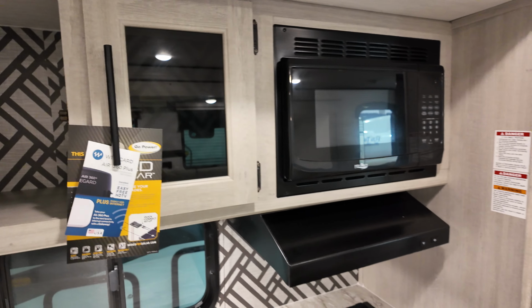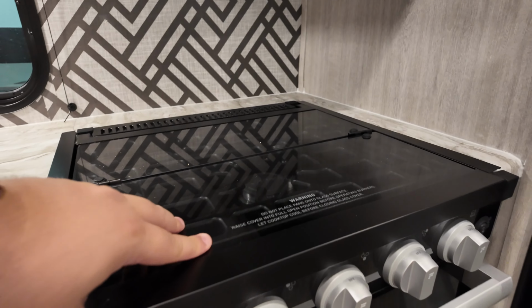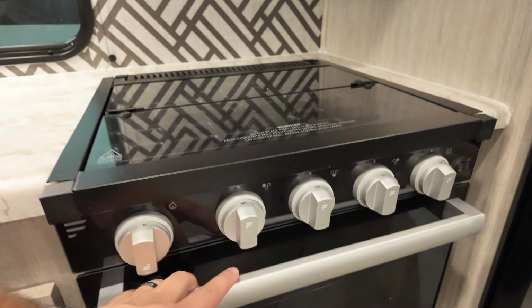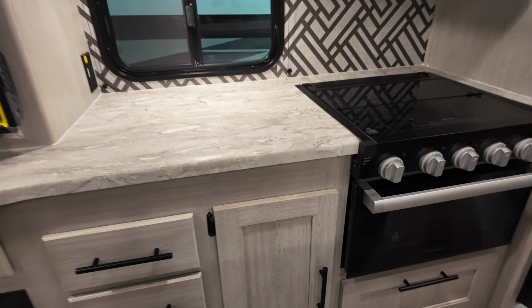Pretty snazzy. You got yourself a microwave, a little hood with a light and a fan, 3 stovetop burners to whip up all the fixings. And then, of course, you got yourself a nice little oven for DiGiorno or some pizzaroonies. Get your grub on for sure.